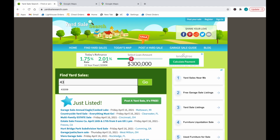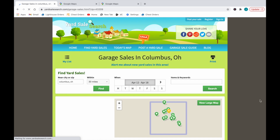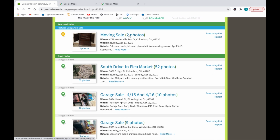So then what I do is take the cream of the crop and I'll write down all the addresses, and then I'll go over to Google Maps, and this is when we head over to the computer. So let's go. All right, heading over to yardsalesearch.com, and I just put in a random zip code. I think this was Ohio somewhere. Columbus looks like. So I am gonna just start scrolling through here and see what catches my eye.